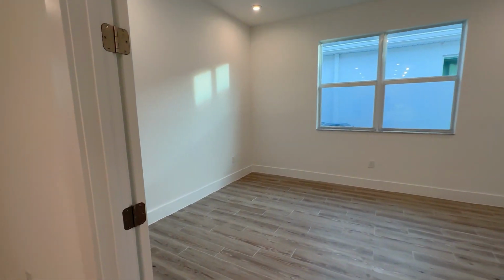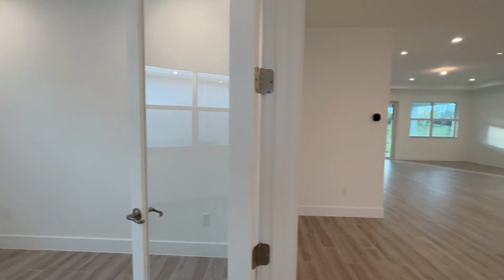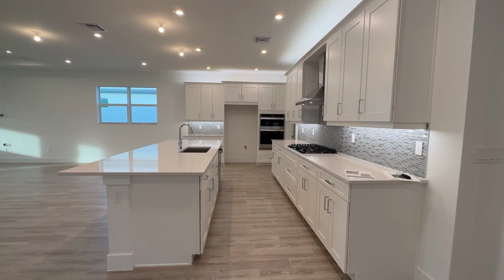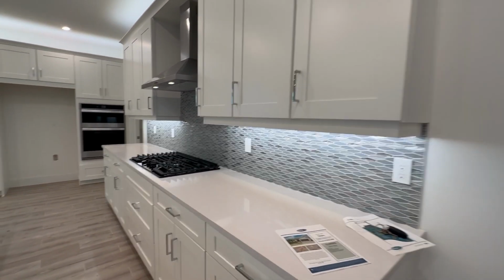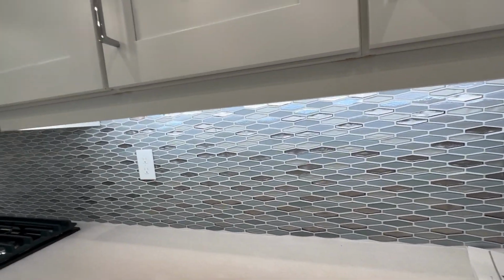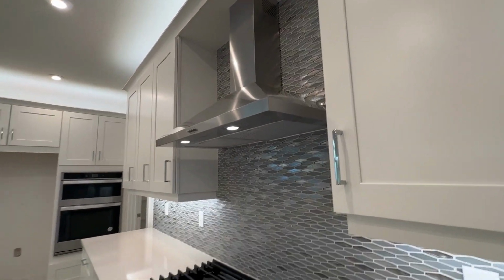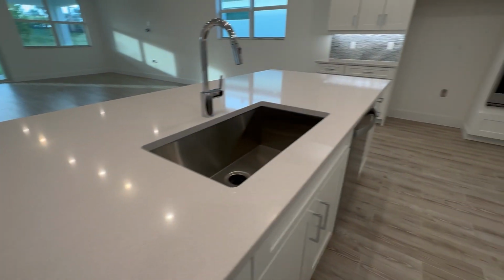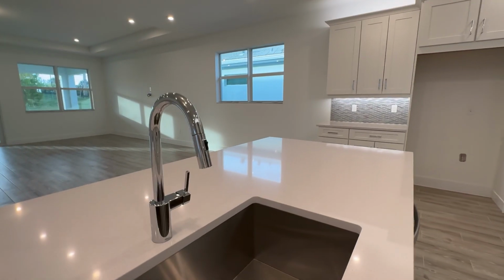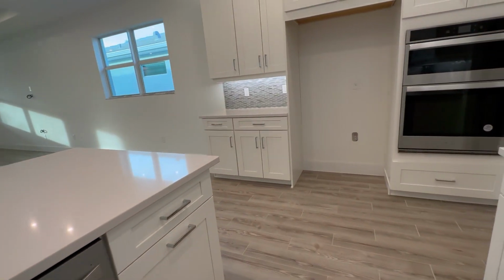This is the flex space. Glass doors, perfect for a home office or crafting room. And big, beautiful kitchen, 42-inch cabinets, top lit, under lit. Very nice backsplash, gas stovetop, vented, quartz counters. I'll zoom in a little bit so you can see the color. Big deep sink, very modern faucet. Stainless steel dishwasher, garbage pullout.